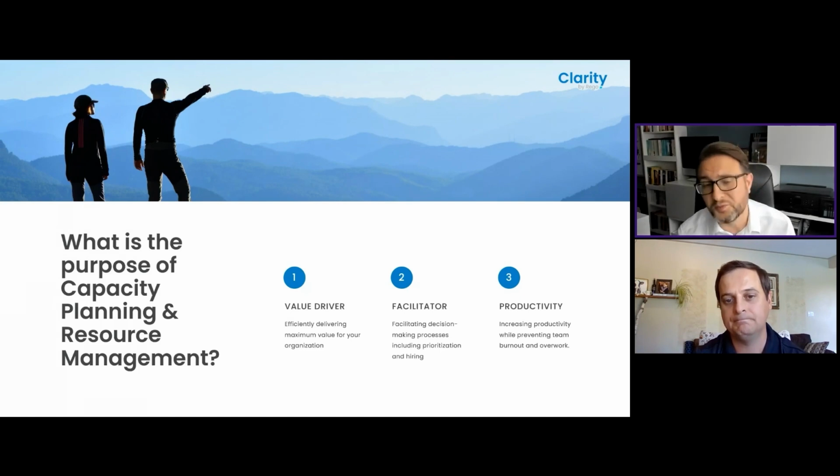So next, and I've just mentioned this word, you're also a facilitator. Some of the processes that we manage actually facilitate other processes. They help with decision-making, and this includes things like prioritization, project planning, even to a degree feeding up into HR around hiring processes. By having clear visibility into your current and future resource needs, you can make decisions about where to allocate resources and, in fact, when it's the right time to bring in more talent.